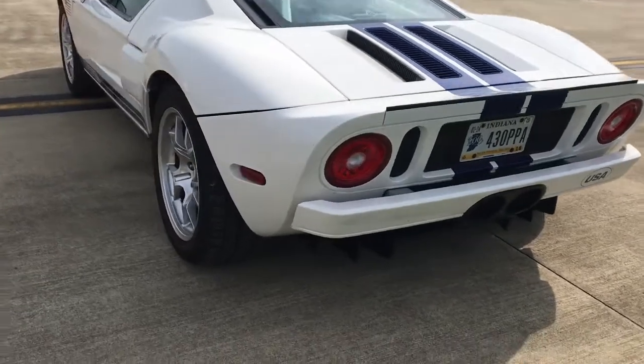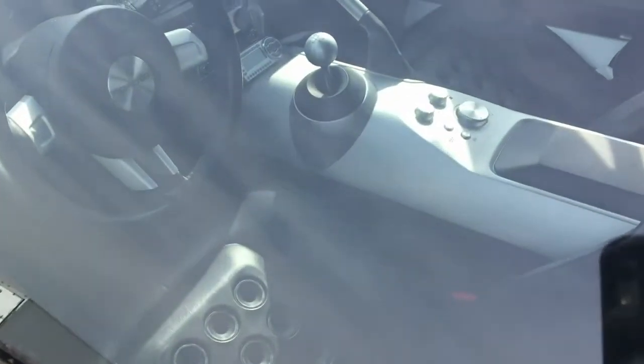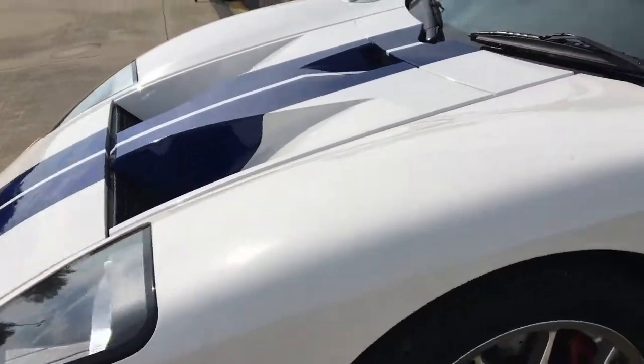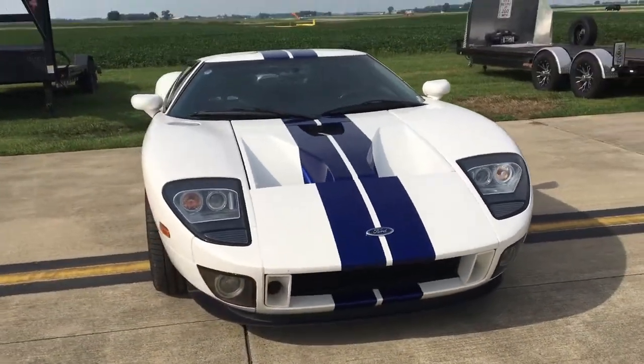Guys, look at this gorgeous white Ford GT with the blue racing stripes. It's got a supercharged V8 powering this car. The manual transmission. Wow, this is gorgeous. Love that car. Wow.